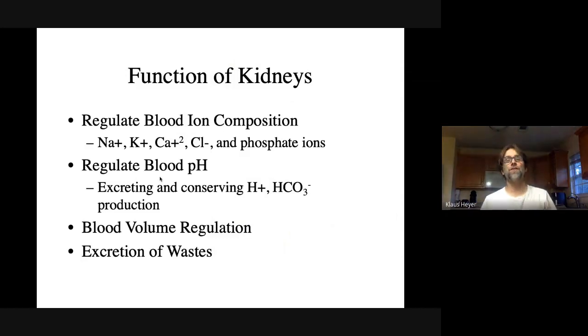And these are the functions of the kidneys. So we tend to think that the kidney's main job is to get rid of waste. And it is one of the jobs, but a lot of people would say that the number one function of the kidneys is to regulate ions in your body. Of course, they're all equally important, aren't they?